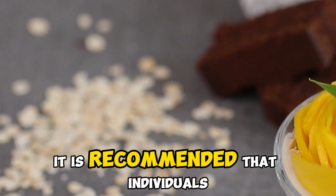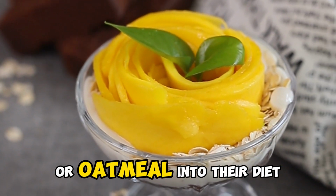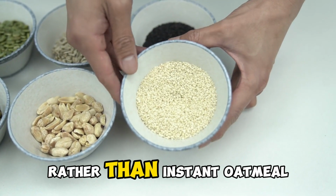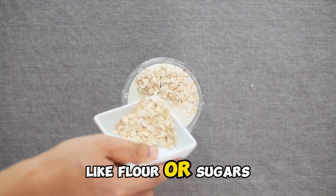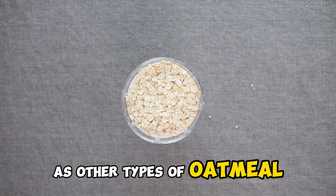It is recommended that individuals who are interested in including oats or oatmeal in their diet seek whole oats or steel-cut oats rather than instant oatmeal. There is a possibility that instant oatmeal contains fillers like flour or sugars, which are not as helpful to the body as other types of oatmeal.